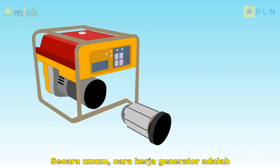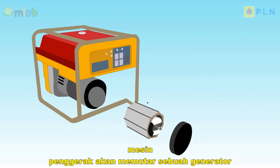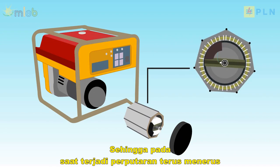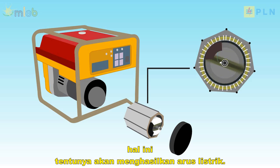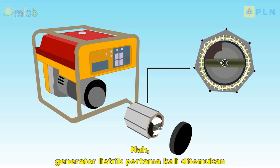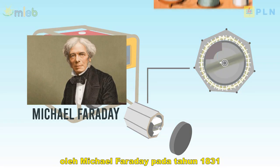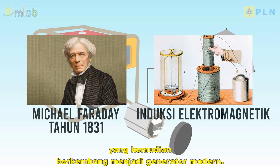In general, the way a generator works is that the engine will rotate a generator made of a set of copper. So when continuous rotation occurs at a stable speed, this will naturally produce an electric current. Well, the first electric generator was discovered by Michael Faraday in 1831, initially as electromagnetic induction, which then developed into the modern generator.